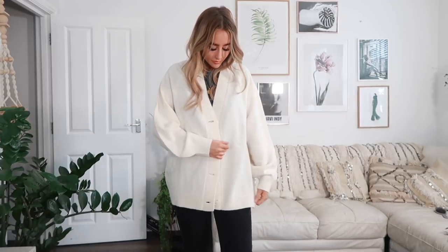Okay, so I've got some things from And Other Stories now. So this is a really nice cardigan. I got, what size did I get this in the end? I got it in a size small, really lovely, very nice with a pair of jeans, loads of layered gold jewelry and a little bralette underneath. So if you're just working from home or going out for drinks with your friends, it's quite a nice little look.